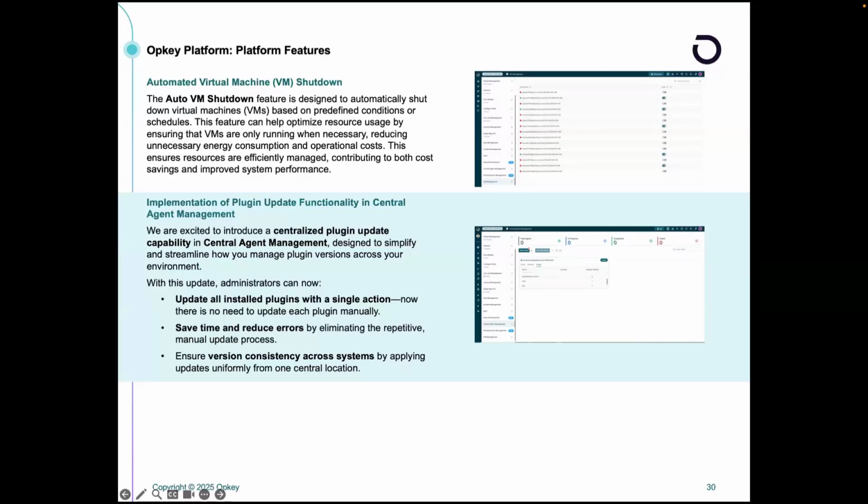I will highlight one of the things Deepti talked about: central agent management and the ability to update plugins, which a lot of customers have asked for. We're really excited to make that more condensed and in one place, and reduce the actions you need to take to manage your different agents and virtual machines. You can make sure those plugins are accounted for in a much simpler way, and also shut down your VMs based on certain schedules and have more controls.